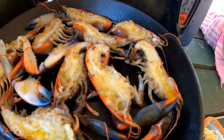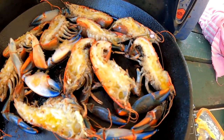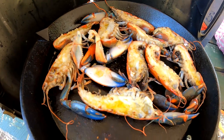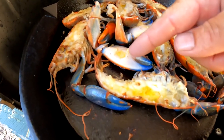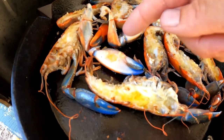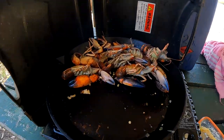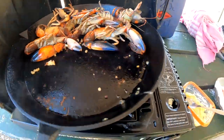And I'm just going to sit them there. I've turned the heat down a little bit and let them marinate through for 10 minutes or so, I reckon. And what I've actually done, these big nippers, I've cracked the claw and put a bit of the butter and garlic on top so it melts through the meat. Ooh, that looks good. They're smoking hot now.